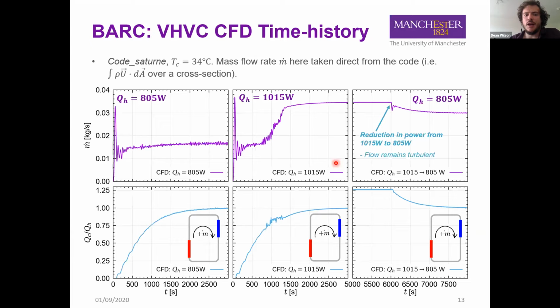So this is the time history of those cases. At the top is the mass flow rate in time, and at the bottom is the ratio of the cooler power to the heater power. The heater power is fixed, but the cooler power, of course, depends upon the flow rate, and the system will tend towards thermal equilibrium. Once it does, you will expect that to hit a ratio of one, and you can see that happening there. These simulations have gone on for much longer than this. This is only about a third of what's actually been simulated, but put too much on the plot and you won't see the development.